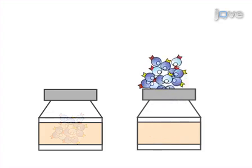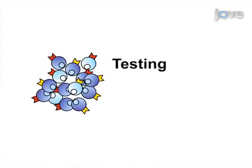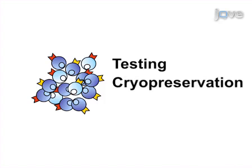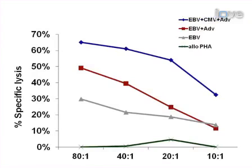Finally, on day 12, cells are harvested and tested for purity, potency, and safety, and are cryopreserved for subsequent clinical use. Ultimately, CTL lines with multivirus specificity and minimal alloreactivity can be generated, as evidenced by their intracellular cytokine staining, interferon gamma production, and cytotoxicity.